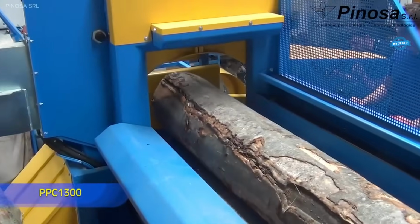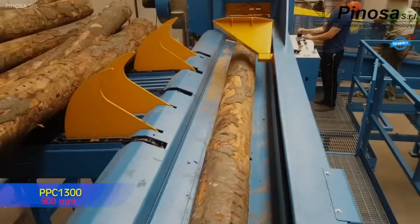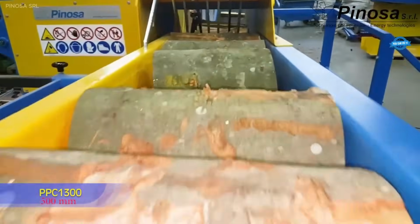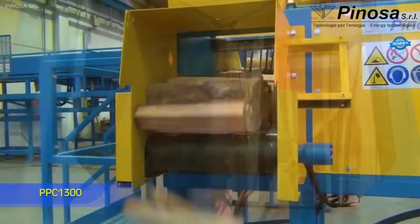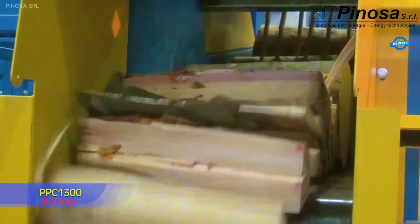The PPC 1300 is equipped with safety enclosures, programmable settings, and remote control for minimal manual intervention. Ideal for large-scale firewood production, the unit ensures consistent output, reduced labor, and optimized log utilization, making it a highly efficient solution for commercial wood processing operations.